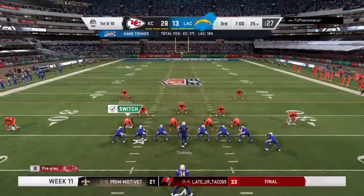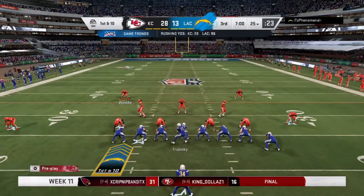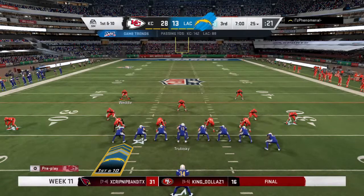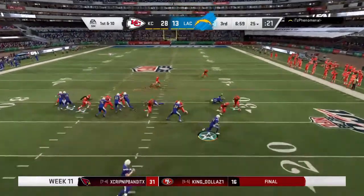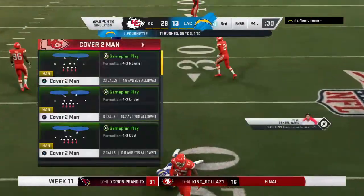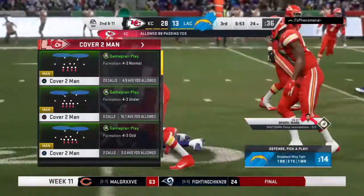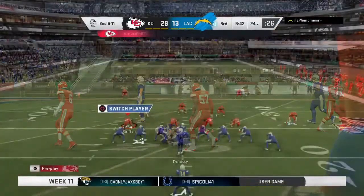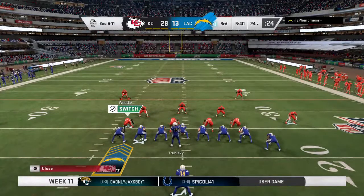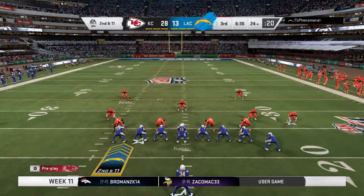The Charger drive about to get going. And following the interception, just any interception, are you a little bit more cautious when you start that next drive, or no, you just throw that out the window? I think you are. I don't think that there's any way you can run back out there and go, totally didn't affect me. Let's just go ahead and be loose with the football again. You're going to take care of it, but you have to be careful about being too cautious, because now you can't run any offense at all. Still want to attack. We'll see how they attack them here.